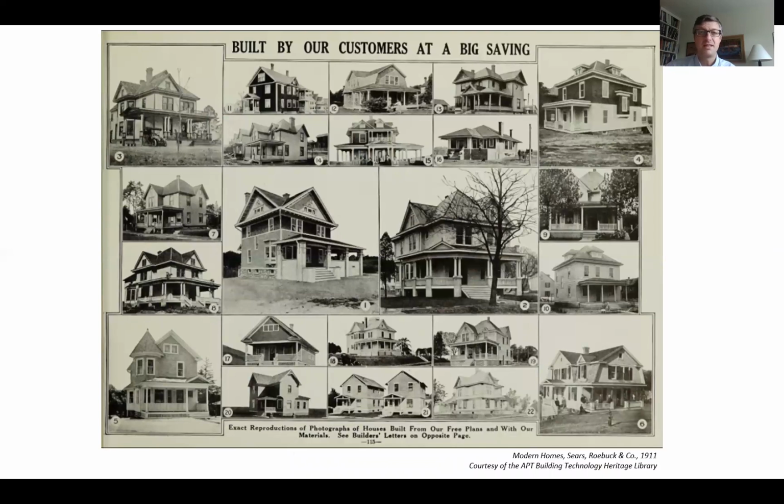Looking through these old catalogs also reveals that the companies were not only producing cute little bungalows and foursquares. Some of the designs were quite grand, as shown on the compilation of completed house projects in this 1911 Sears catalog page. They really wanted to show that these were not just simple little boxes, but could be quite elaborate.